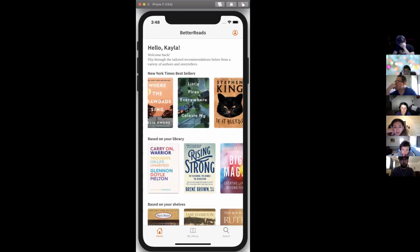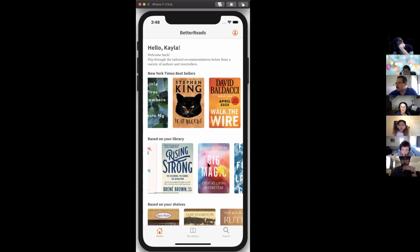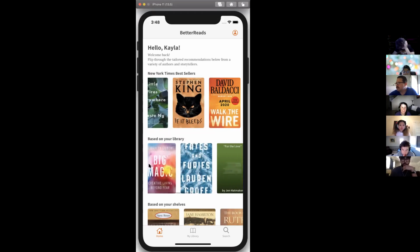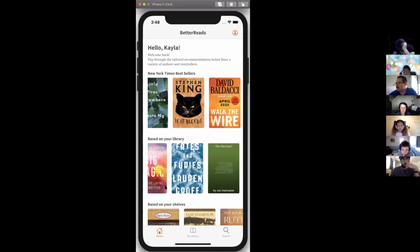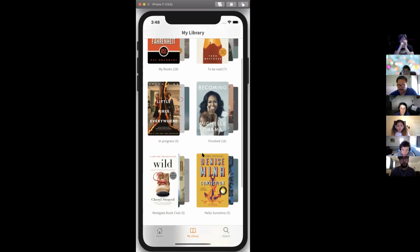and can view the recommendations based on what is currently popular and based on Kayla's library. Speaking of her library, let's see what is in her library collection. Wow, she has a lot of books.